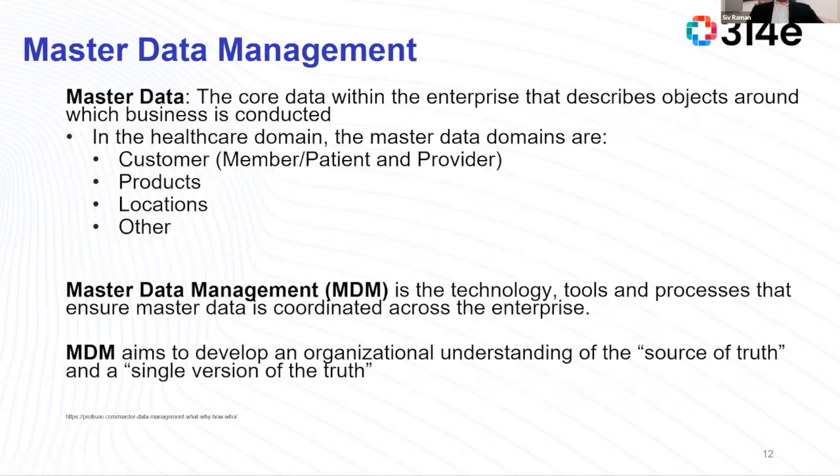In terms of the best practices that I listed, there's this concept called master data management. Now, what is master data itself, right? So master data is the core data around which your business exists. It's the data that doesn't change that often. It's not the transactional data. It is the core data around which the transactions happen, right?